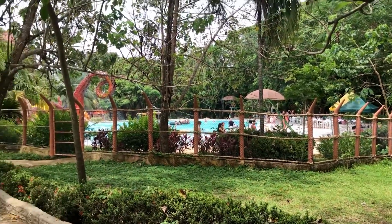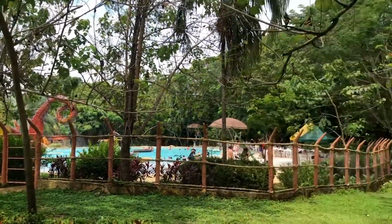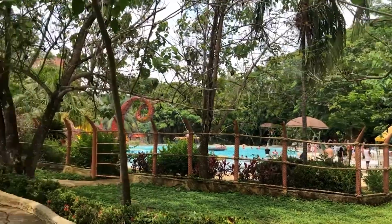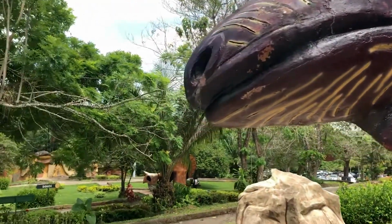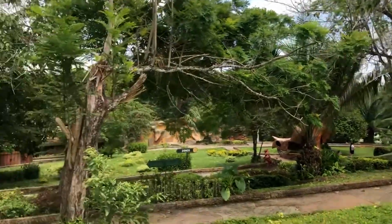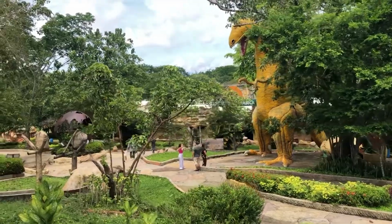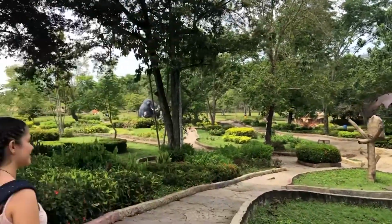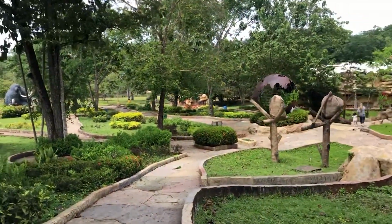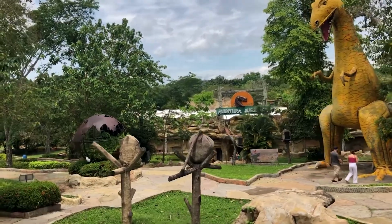There you have, that's the first aquatic park. It will look like that. Kind of nice. Alright guys, so we walked a bit, we passed the main aquatic park and we are here in what they call Aventuras Jurásicas, Jurassic Adventures. There's a couple of statues outside. We're gonna be entering there.